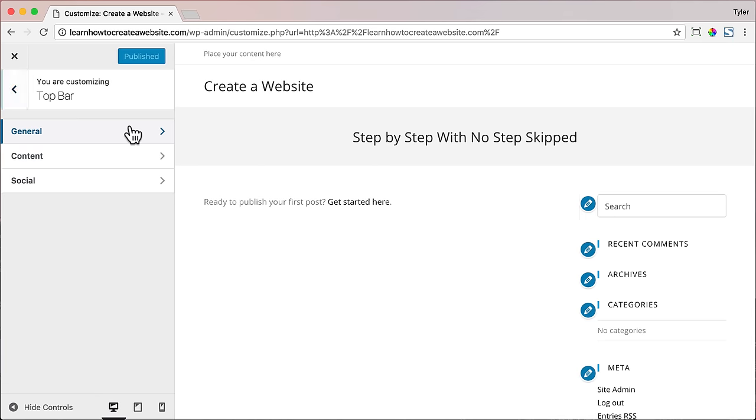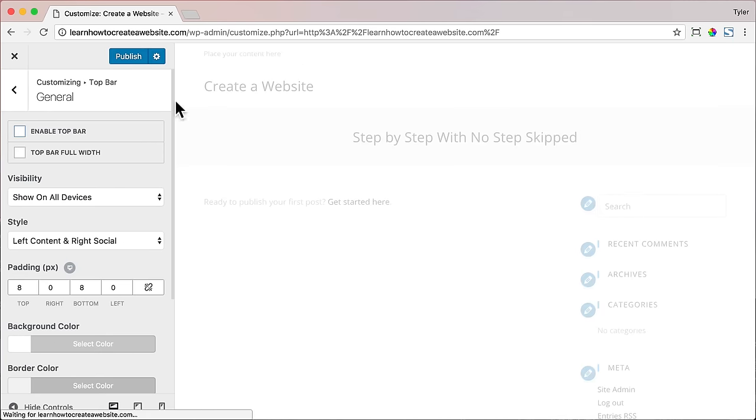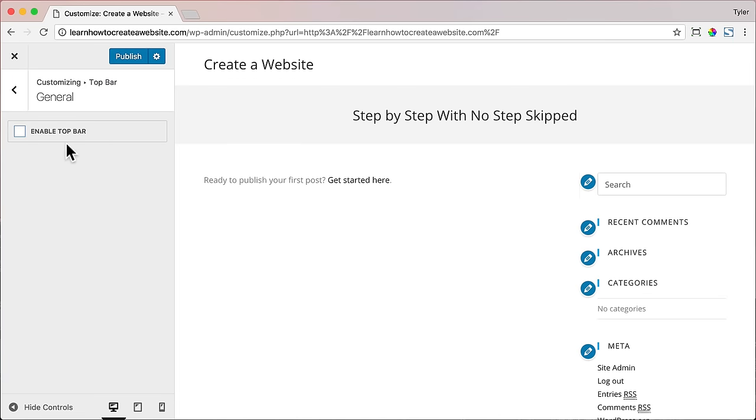Then click general and uncheck enable top bar. That will remove this space up here. All right, once we do that, we can go back. And now let's add all of our menu items.